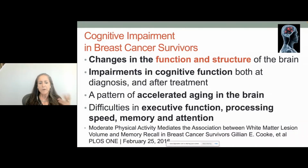All right. So let's just take a look at some of the impacts of cancer therapies on the brain. And a lot of the research was done on breast cancer patients because there were just more researchers doing it, but it does apply to other types of cancer with similar treatments. So again, mentioning that we have change in structure and function, change of accelerated brain aging in these patients. So the big take-home message is cancer patients have accelerated brain aging.